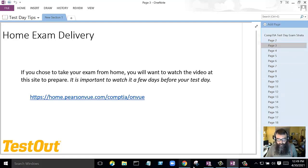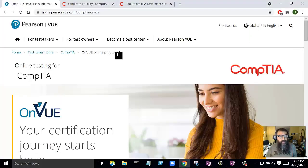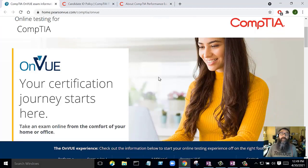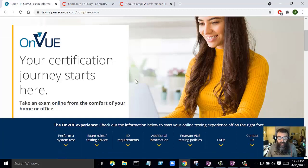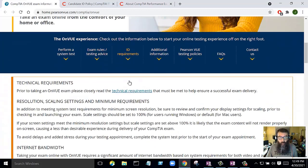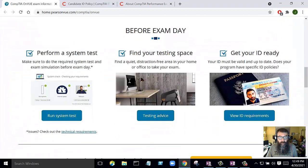So I have it open here on my browser. So let me open this up real quick. So this is the link I pasted there in my outline, and this is the online testing for CompTIA, and they're using what is called OnVUE, which is a Pearson VUE home delivery system that they're in cahoots with CompTIA. And if you go to the site, you're going to see all kinds of different little links here, but the ones I want you to focus on are right here: performance system test, finding your test space, and getting your ID ready.